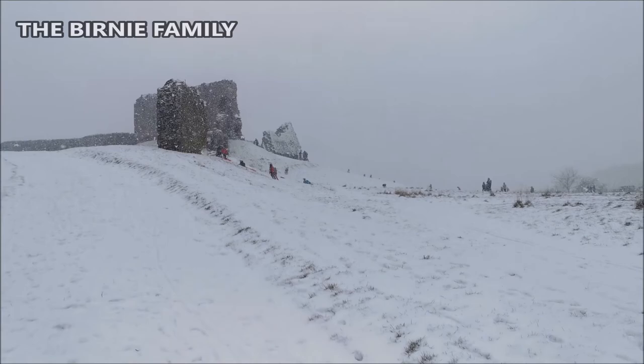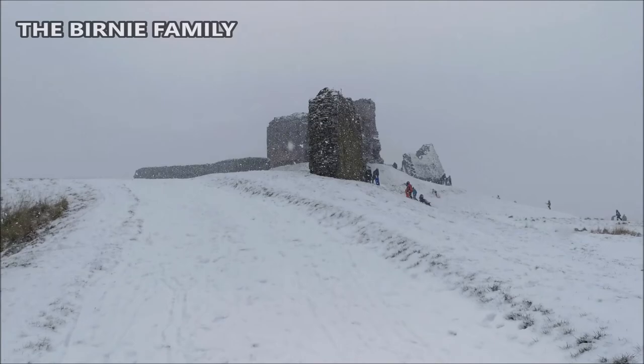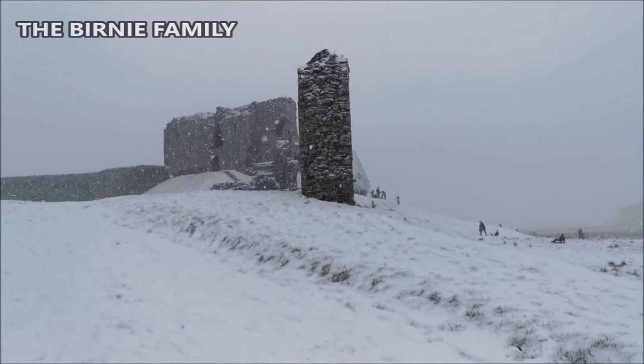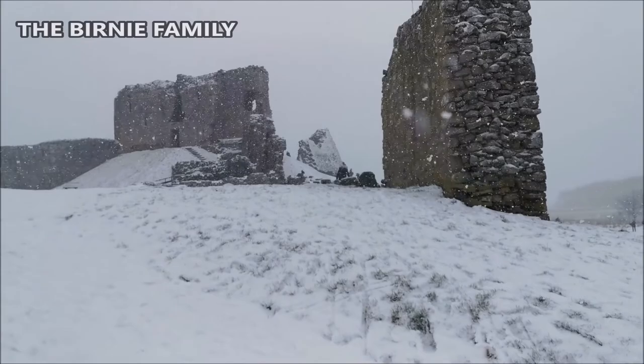But if you haven't seen Duffus Castle before guys, this is the remains of the old outside wall. A cooker up the top there, and of course you see the land rise up to the main part of the castle. Again, if you look back guys, you'll find loads of pictures of Duffus Castle on our Birnie Family Facebook. Obviously I'll take some pictures while we're here today as well, but check it out, it really is coming down. That is awesome. We have not had this for a very, very long time guys.